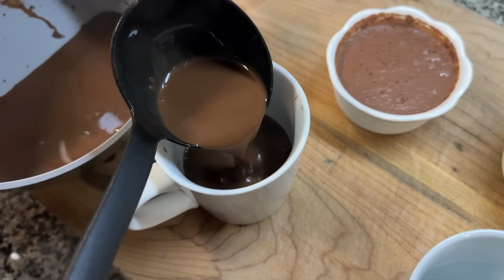Would you make this again? It turned out okay. It kind of reminds me if you froze a Wendy's Frosty. Right. It tastes like this, so. That's the end of the video. No. Here is our bone broth hot chocolate.